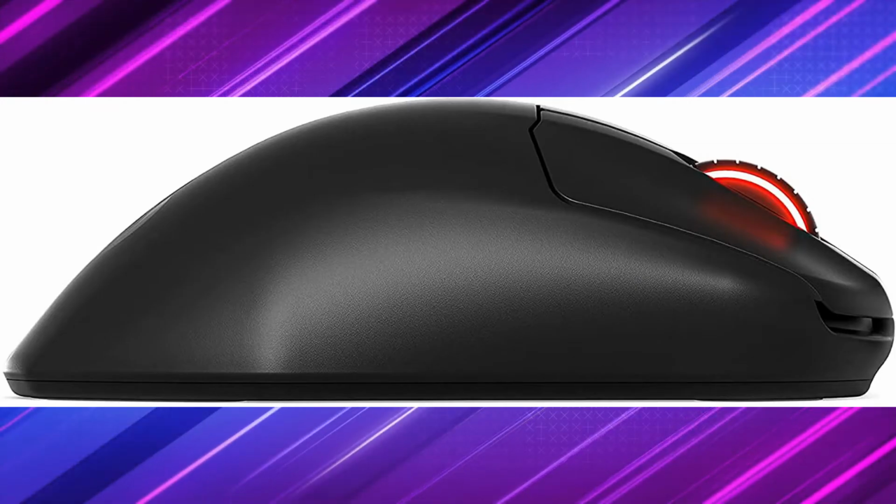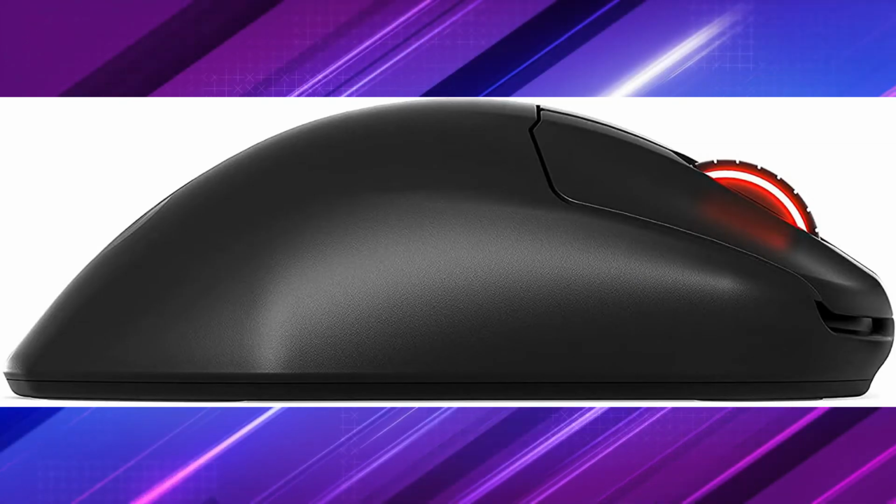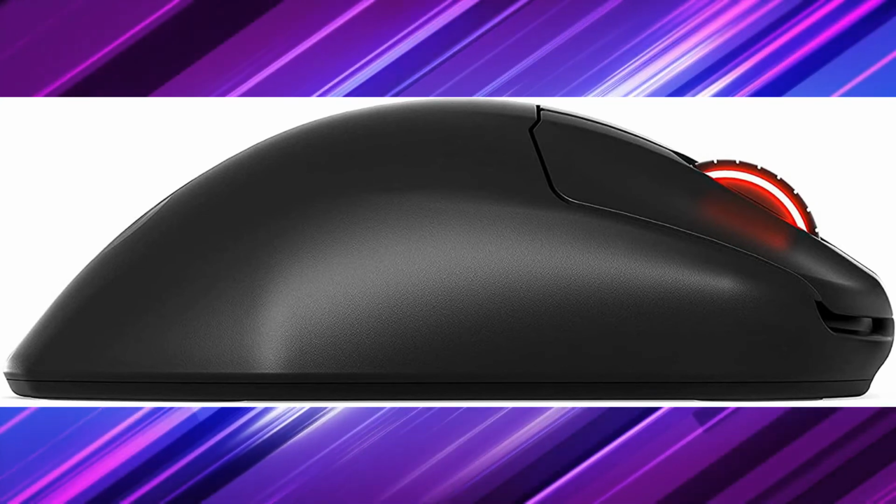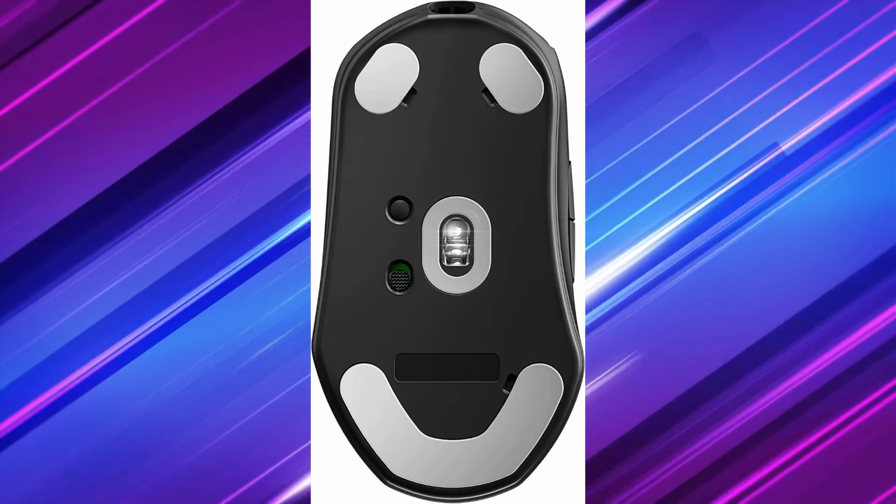The Prime Wireless is designed for right-handers, particularly claw and fingertip grippers. The whole mouse seems to gently slope towards the right, so that it cradles in your palm for a comfortable grip. As a wireless mouse, it has a built-in rechargeable battery rated for 100 hours per charge, which is over a week of average use.